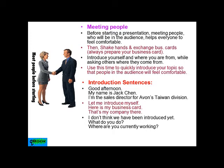And where are you currently working, right? So you can ask, what do you do, meaning what's your career? Like, oh, I'm a programmer, I'm a producer, I'm a researcher. Where are you currently working, meaning what company are you at now, or what country are you working in now, right? Okay, they seem easy, but they're very important.